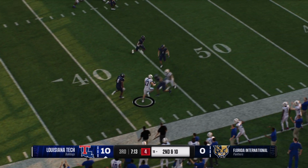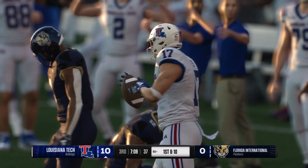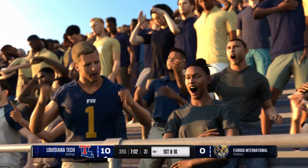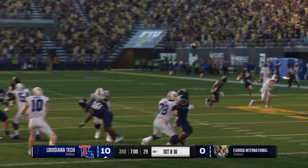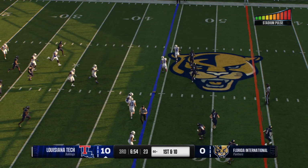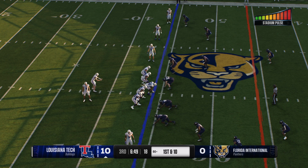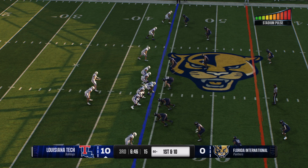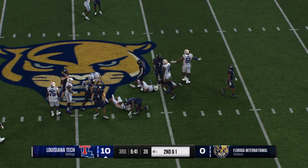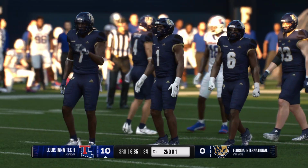Got the quick pass. Still running at the 40. And they'll finally catch up to him, but not before a big chunk of yardage is picked up. Nice catch by the big target. Those big tight ends, you can tell in football, are just becoming more and more of a weapon on every single team. Louisiana Tech pushing the tempo. On the run, it's Davenport. After the pickup of 9, it's 2nd and 1. Next up, 9. Brings up 2nd down.